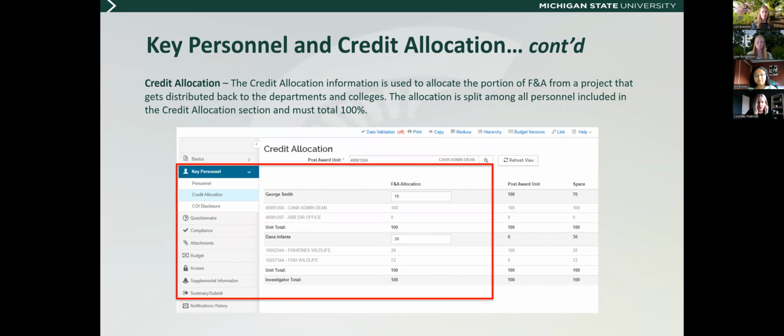Okay, the credit allocation. This is kind of confusing, especially if you're brand new to MSU. But this will allocate a portion of the F&A, or those indirect costs, from your project, and it will distribute that back to the departments and the colleges in which the funding lines are, however they're listed. Whoever's on your project, it will distribute it accordingly.